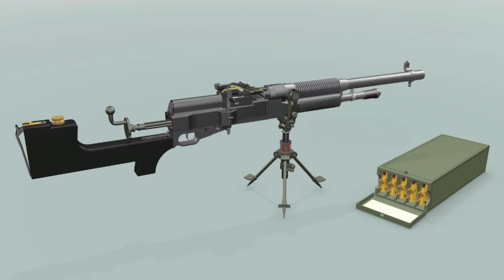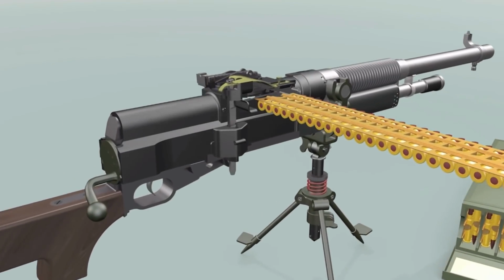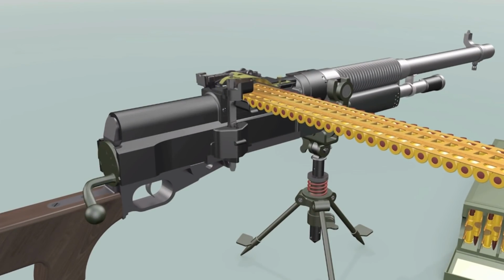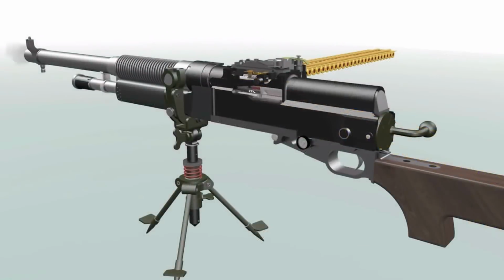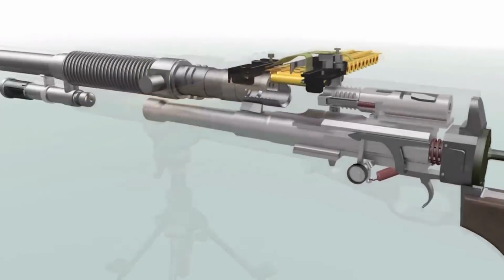With the action locked open, we'll load a strip. Do not forget to press up on the feed piece. Adjust sights and switch to semi-auto fire. One pull of the trigger, one round downrange. Usually.